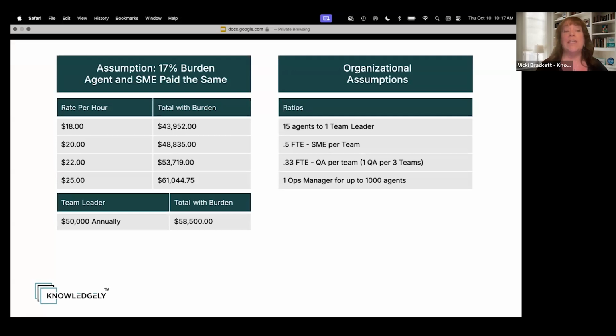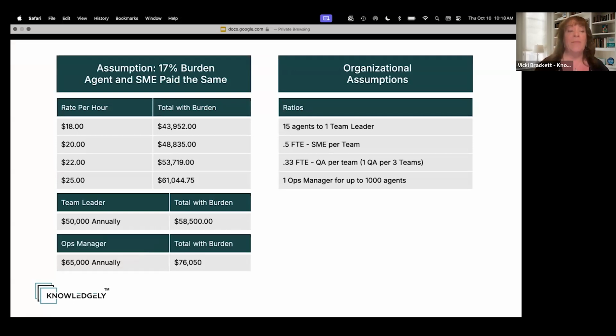Then I assume that a TL, that first line supervisor, makes $50,000 annually. That's $58,000 with the burden. And then the ops manager to manage these people is $65,000. Again, yours might be less, maybe more. With the burden on $65,000, it's $76,050 for the total. So that'll give you an idea of what your rates are. And this is a very, very conservative estimate.